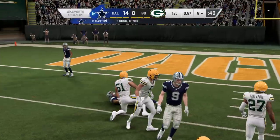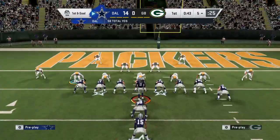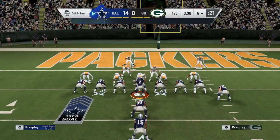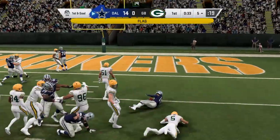And able to get him down, but he does reach the 5. A nifty bit of scrambling there. 12 yards, 1st down. This defense porous so far in this first quarter. They face another 1st and goal. Now they try the right side here. And he'll be brought down.